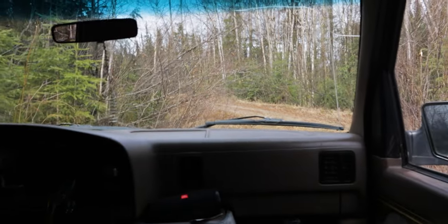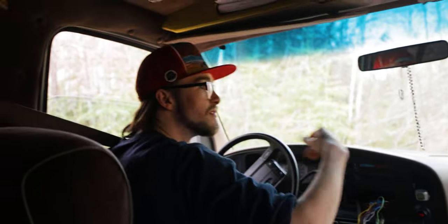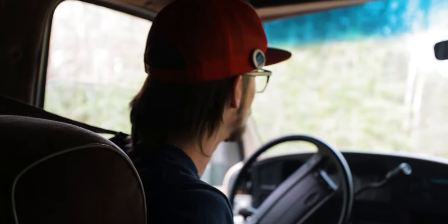Okay, we are gonna park here. So we're seeing a lot of big birch on that side of the road, and then there's bigger birch back in the forest here. So we're looking for a bigger birch to have bigger Chaga. All right.